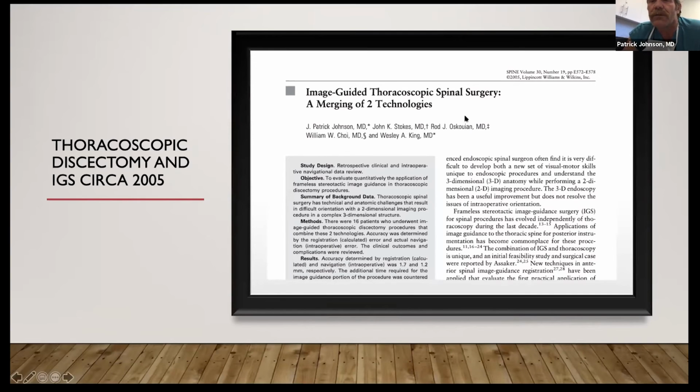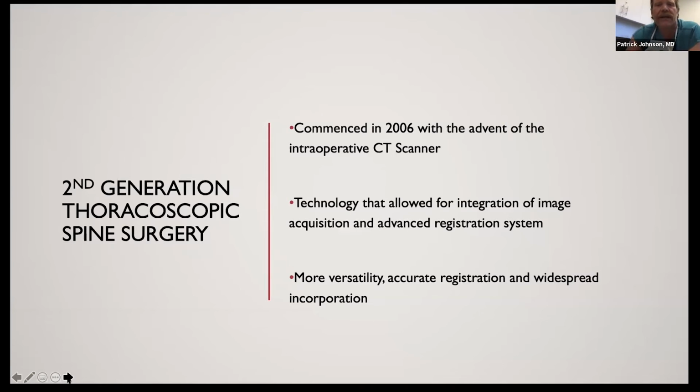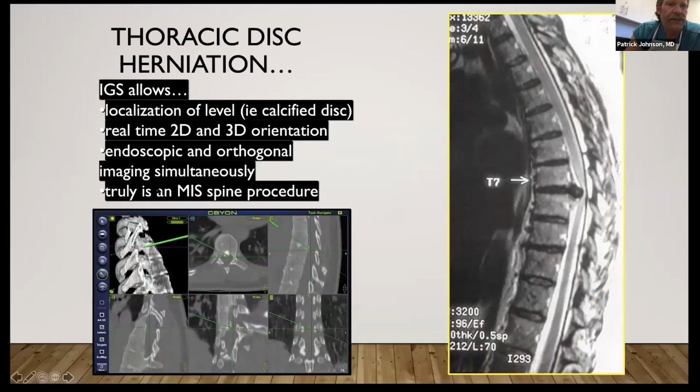We eventually published what we thought was kind of a second generation of this technology in 2005 after we'd come to Cedars and had our experience with thoracic disc using image guidance. And so we've further expanded that into new applications. And since the invention and the use of the intraoperative CT scanner with immediate, speed-of-light registration and being able to apply navigation to virtually everything that we do in the spine, it's given us the ability to treat some of these problems on a fairly regular basis and with precision that we never had before. Being able to use an endoscope with image guidance and marry them together into a minimally invasive procedure.